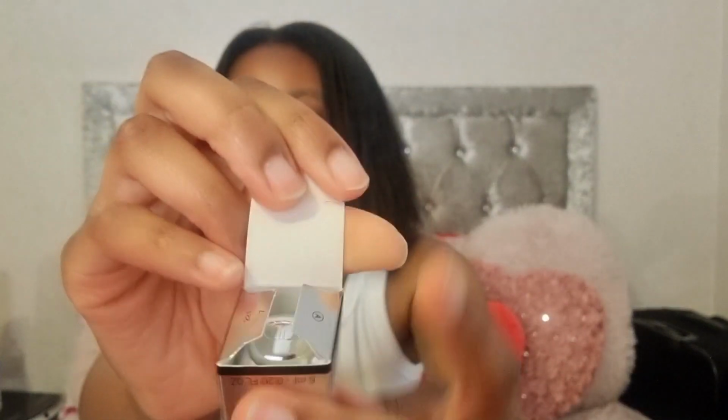I'm obviously grateful for my Miss Dior perfume too, but this, like, I have been pining after the lip oil for the longest time. So let's just go ahead and open it up. So you go like this, and then here it is on the top. Oh, it's so beautiful, guys. Like, I'm so obsessed with it.